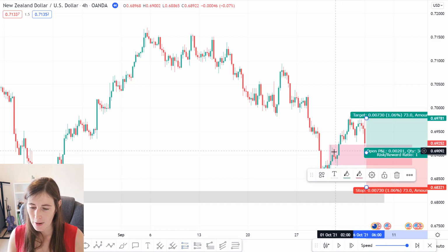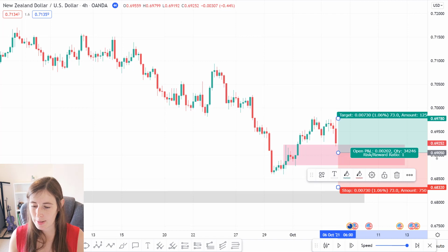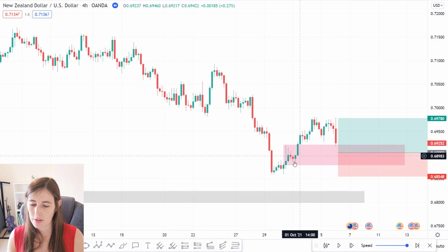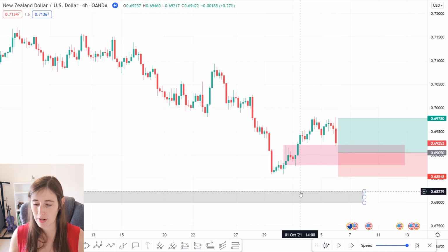So I targeted where these wicks were because we had 3 wicks in a row and price shot out of this area. So I set a hard buy limit order at this point here. I used a 50 pip stop, which was placed just below this range here because I felt like if we broke that, price was likely to just continue down.